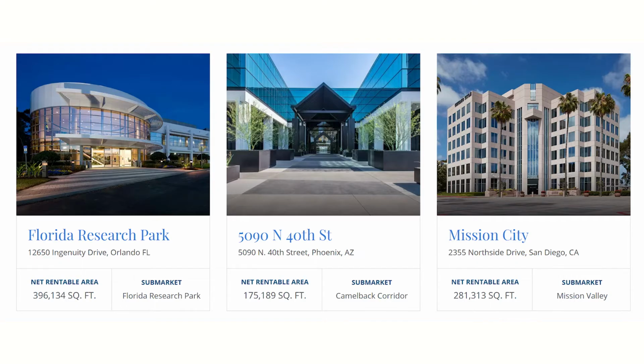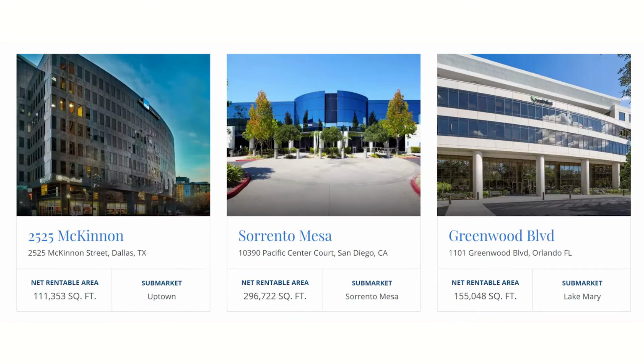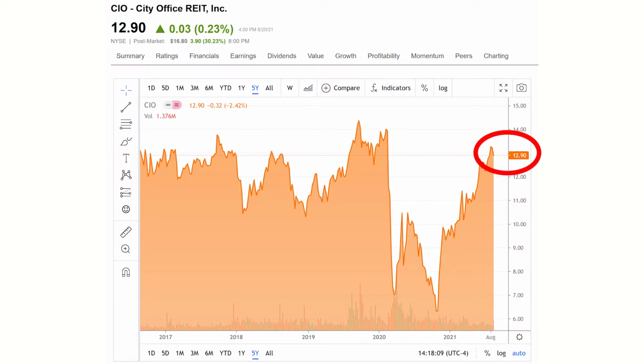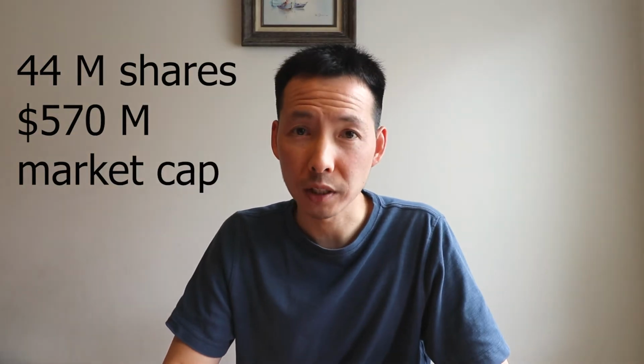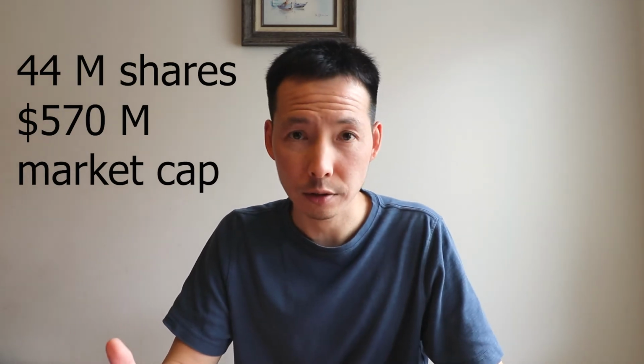So City Office owns 64 office buildings and a little bit of land. They're actually really large and nice Class A and Class B properties situated in great locations. Here's their 5-year chart, and they closed on Friday at $12.90. They currently pay a dividend of 4.65%. They have approximately 44 million shares, and so that puts their market cap at around $570 million.